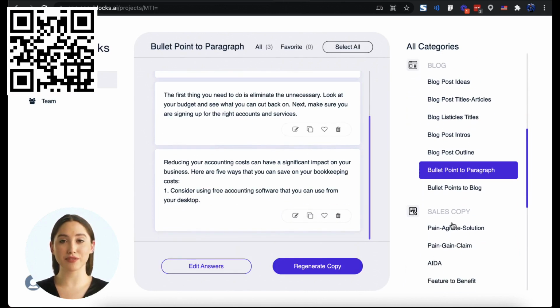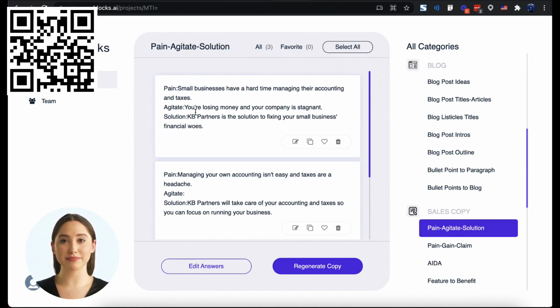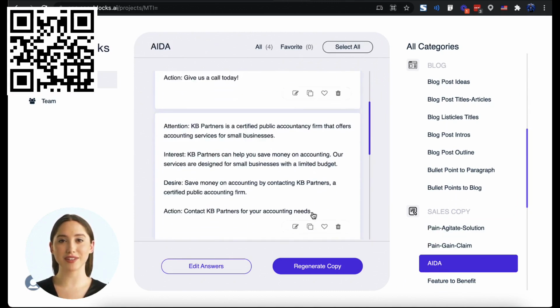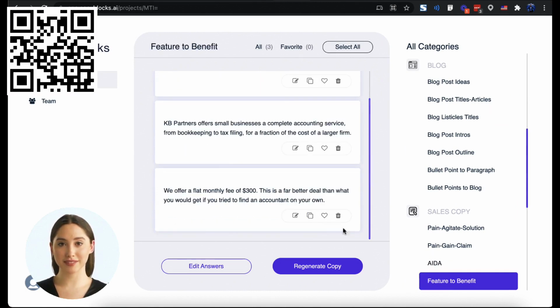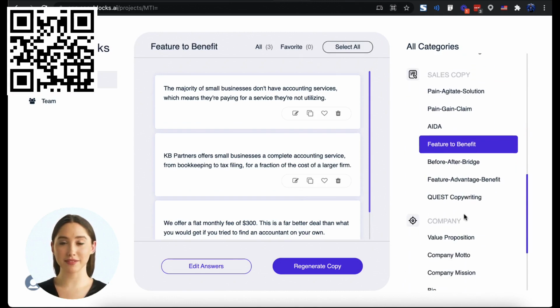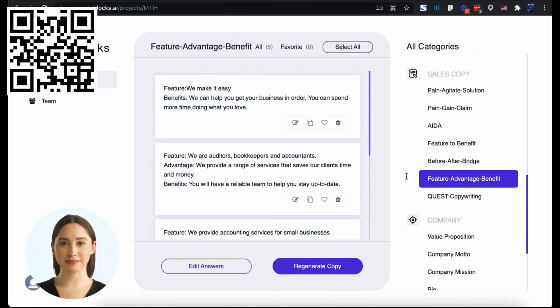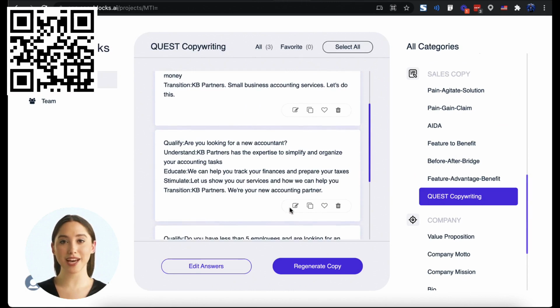Sales copy based on proven copywriting formulas like PAS, pain, agitate, solution. Pain, gain, claim. AIDA, attention, interest, desire, action. Feature to benefit. Before, after, bridge. Feature, advantage, benefit. And quest sales copies. And even value proposition.